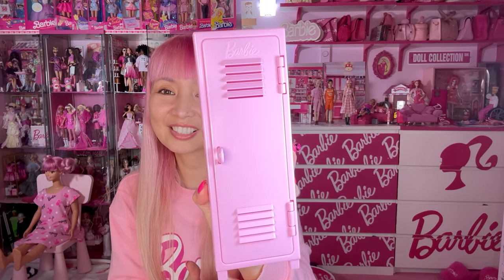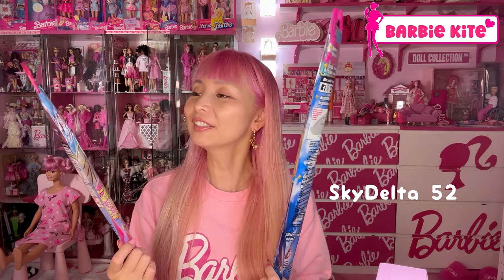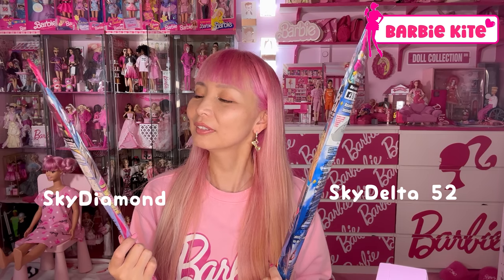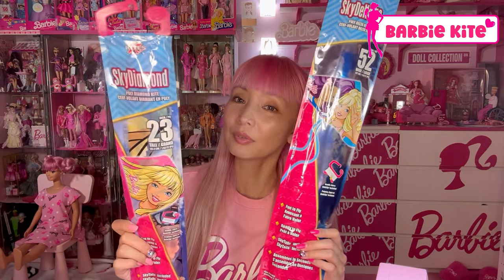I highly recommend it. Pink locker. And I got a Barbie balloon. I know it's very random, but I just had to get it. And the last item, fun Barbie kite. Sky Delta Sky Diamond. This one is 52 inches wide and 23 inches tall.